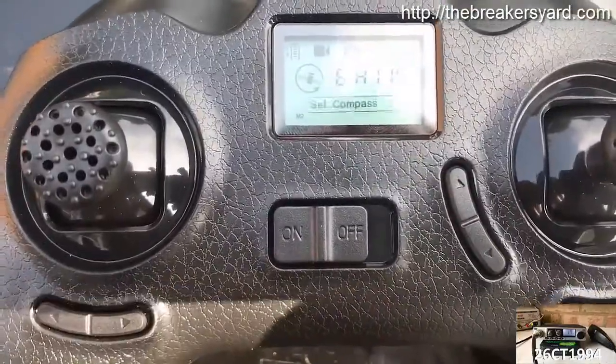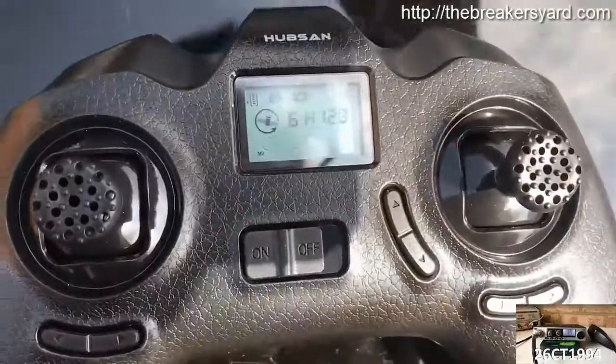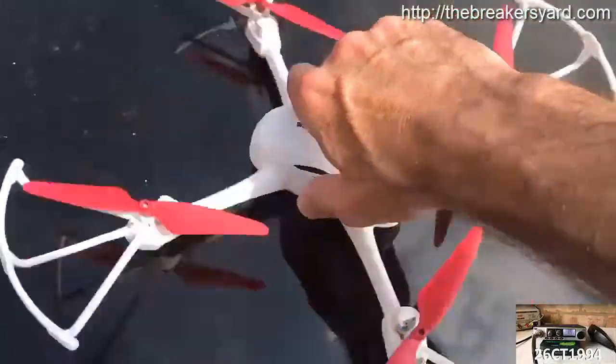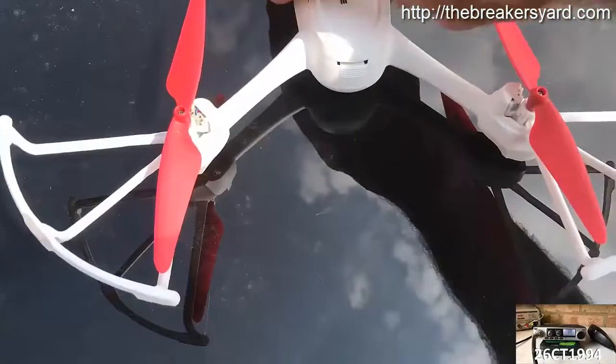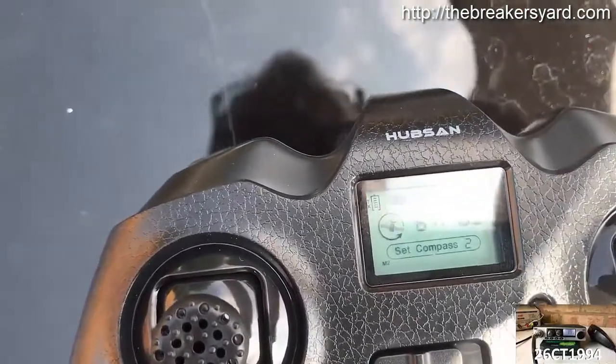And now it's asking to set compass. So this is what he said in the instructions. What you've got to do is take the drone and spin it a few times until you see, at the moment it's saying set compass 1. A bit difficult to film. Now it's saying set compass 2.